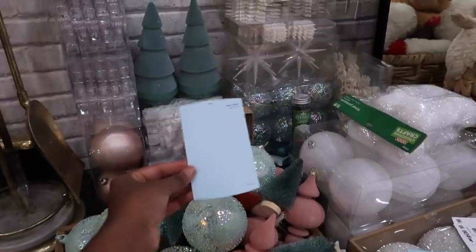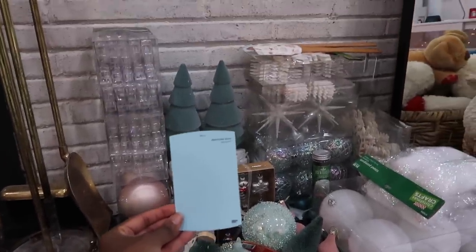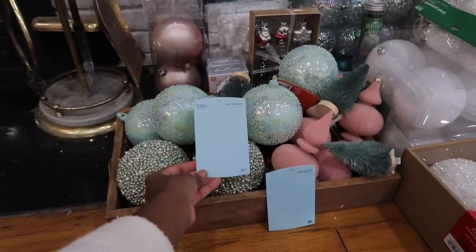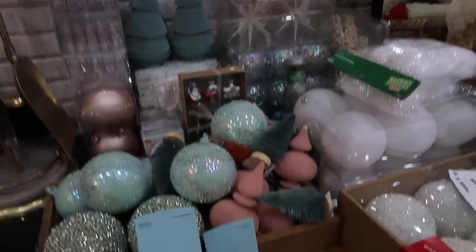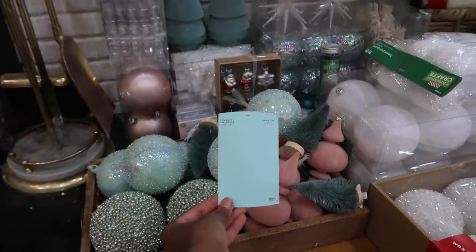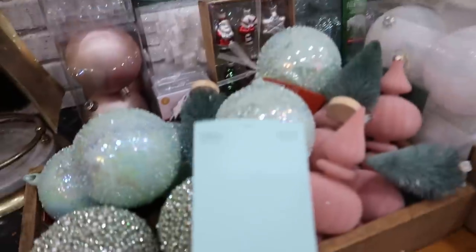Now that I'm looking at this one, y'all, I feel like this one doesn't go. Beachside Drive. Beachside Drive could still be a vibe. Ocean Boulevard. Okay, between Beachside Drive and Ocean Boulevard, I like Ocean Boulevard better. And then we have Wave Top. I feel like it's so hard for y'all to see these colors right now. I'm so sorry. The lighting is so bad.